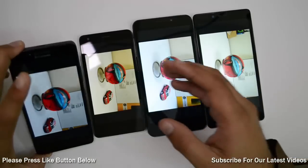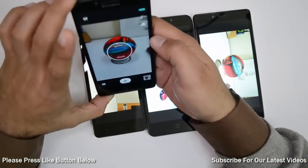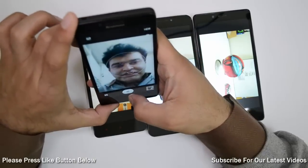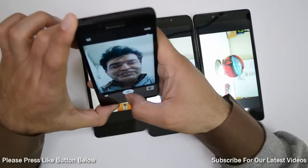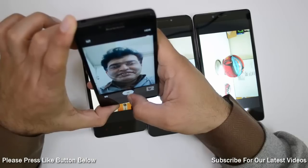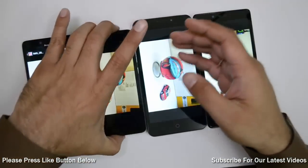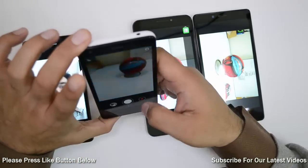Now let me take a picture with the front facing cameras and show you the quality. The Lenovo A6000 comes with a 2 megapixel front facing shooter, which is not very wide. So I have taken a picture here. Let me do the same with the Redmi 2.